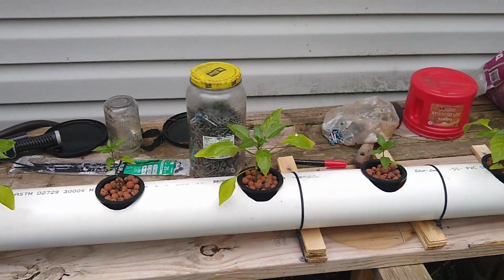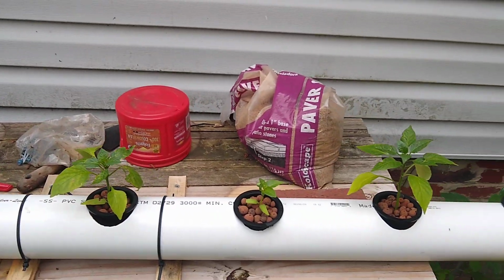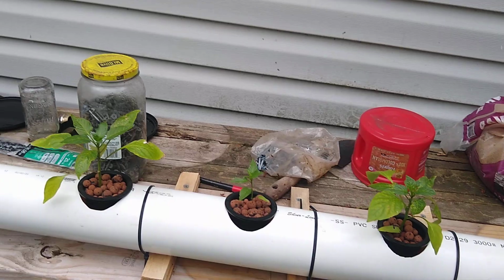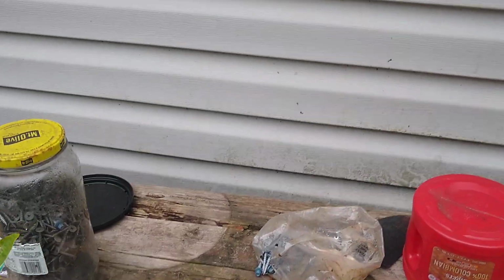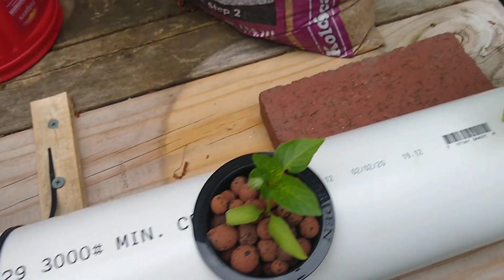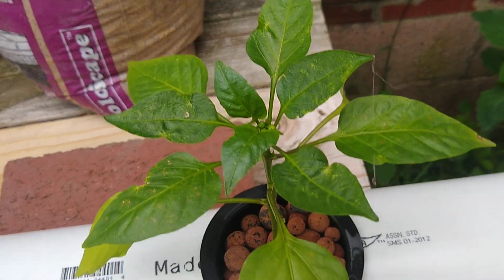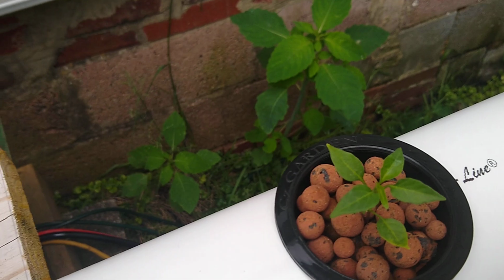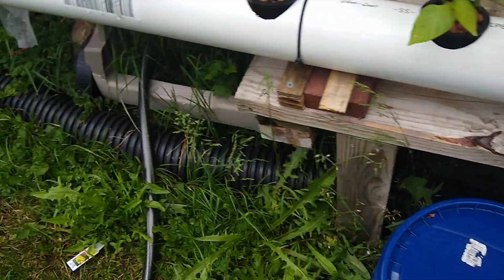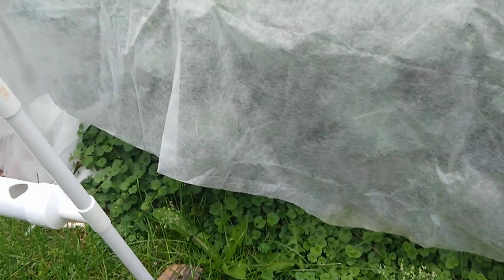There's the pepper plants. They look not much different. They've definitely started to green up on the tops though. The new growth looks a lot better than the older growth. The waiting inside for a long time kind of shocked them a little bit, but the new growth is coming in nice and strong, and even some of the smaller ones are starting to node up and spread out a little bit.